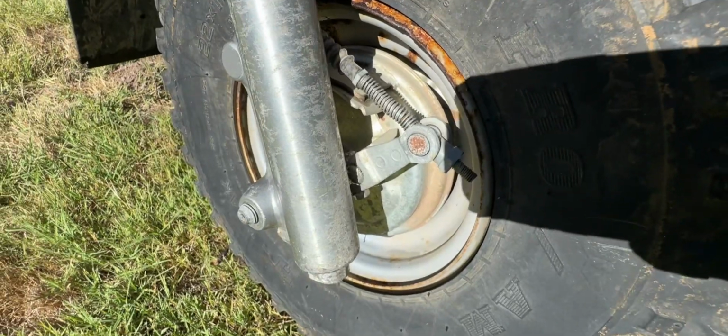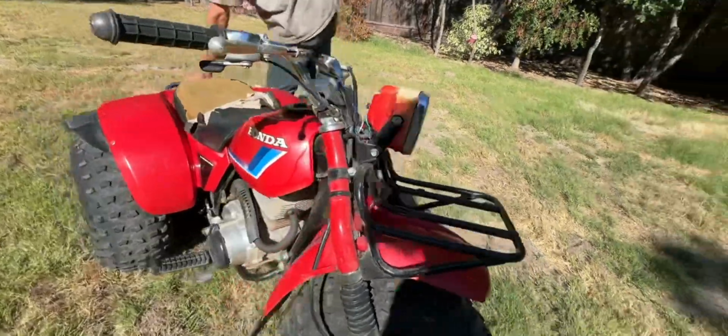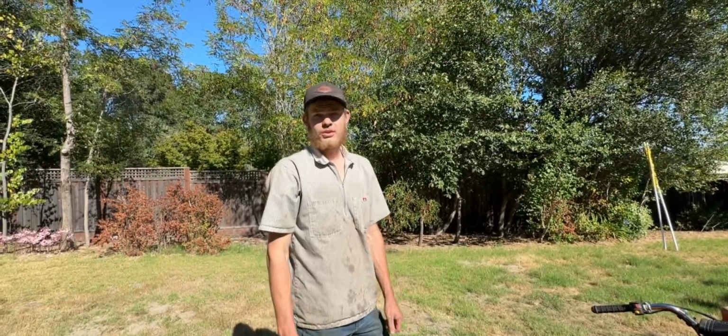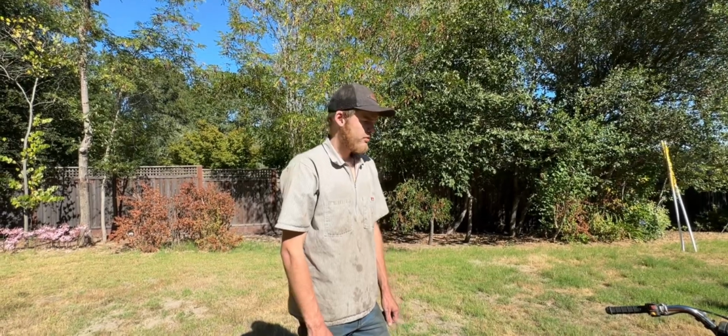Oh, nice. Suspension in the front, rack in the front, no suspension in the back. Just a nice hard ride back there. And at a whopping 2 PSI on the balloon tires. Nice. One day I'll figure out if this floats. One day. We should find out.